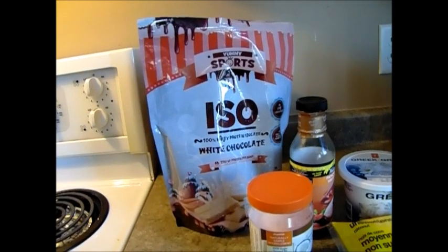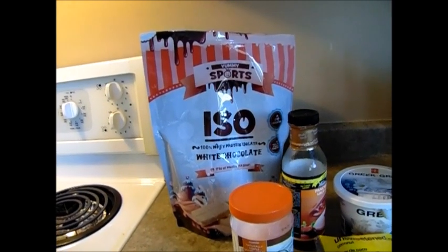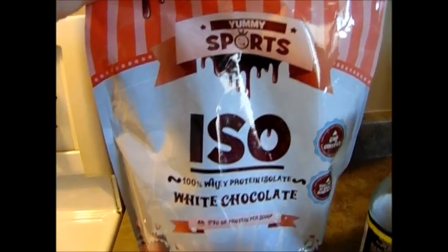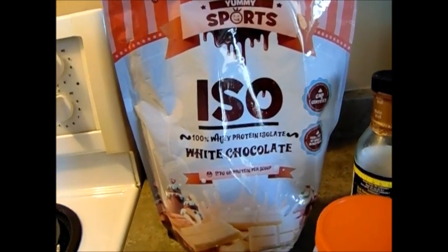It's finally time for my protein pancakes. So I'm gonna show you all of the ingredients, and then I will take you along actually making them, so that way you guys can see all of the measurements and stuff. So here I have, of course, Yummy Sports protein powder, but this one is in white chocolate. This one is probably my favorite one for protein pancakes.